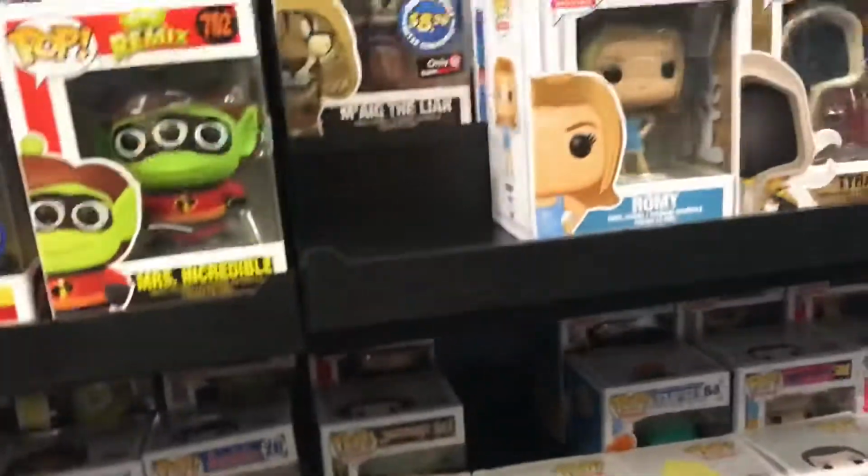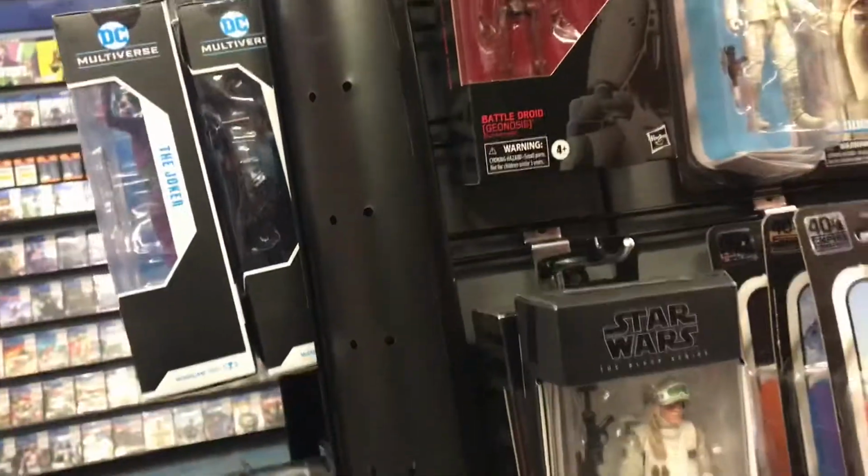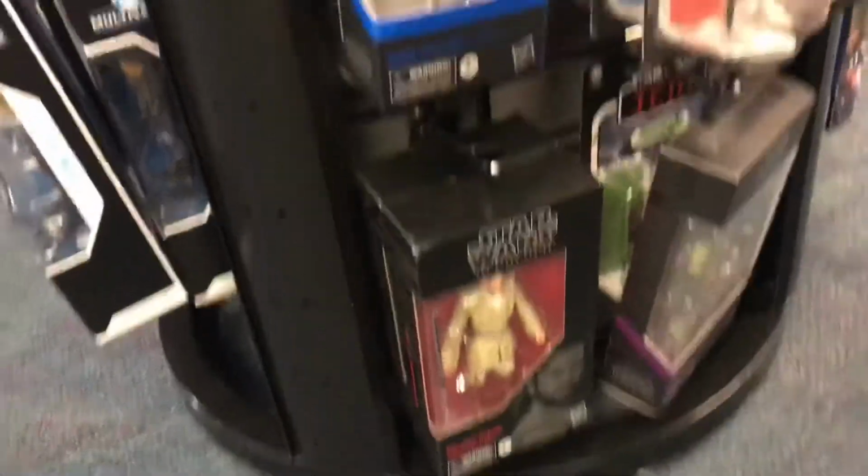But yeah, that's it, guys. Not really any good action figures either. We got Battle Joy, and that's it, and Obi-Wan. All right, yeah, that's it, guys. We couldn't find any. Well, they had a bunch of Baby Yoda merchandise over here, but that's really it.